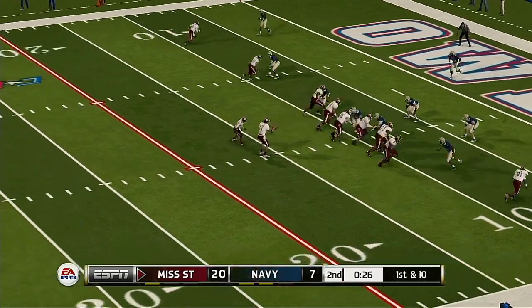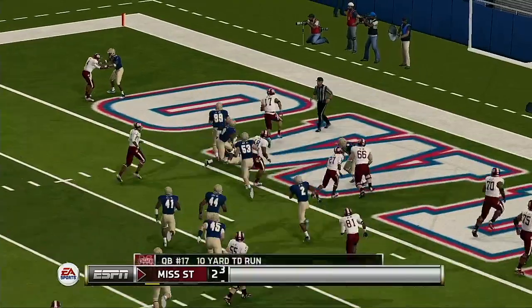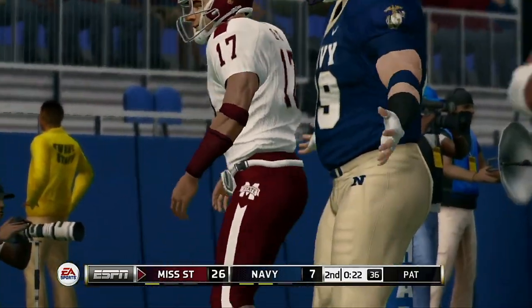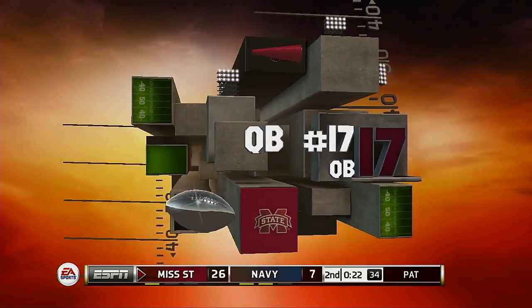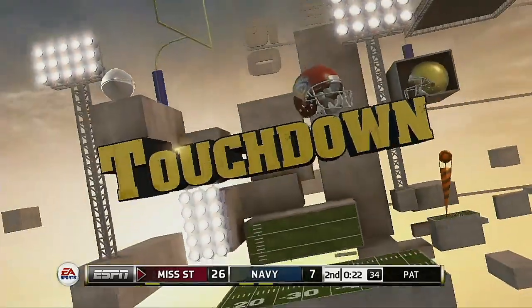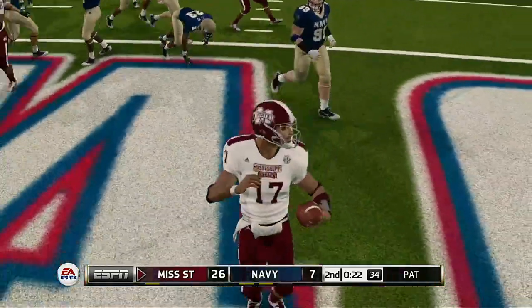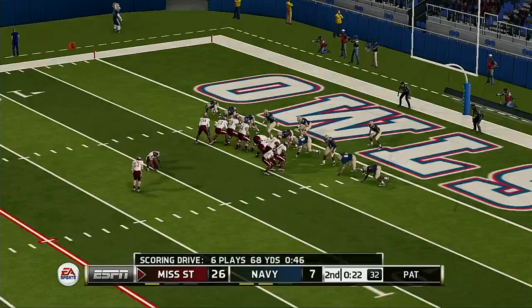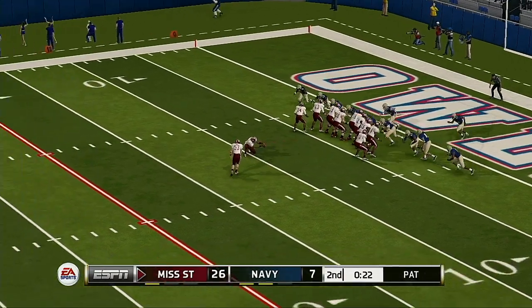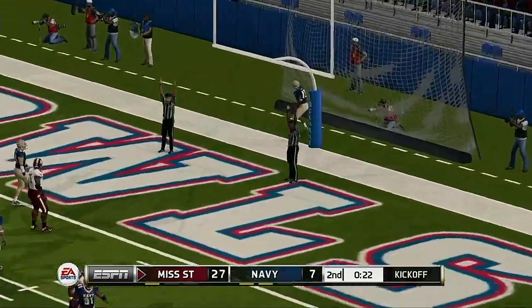Here we go. Got some open field. Touchdown, Mississippi State. Quarterback just showed us he can beat you with his feet as well as his arm. And what a dangerous weapon this guy is. And he adds the extra point.